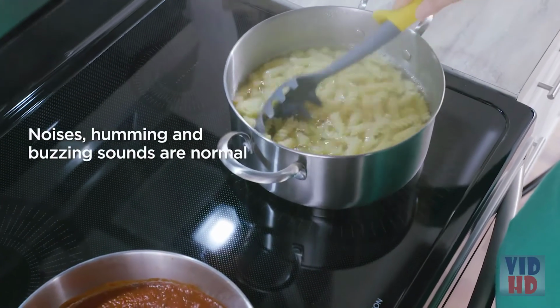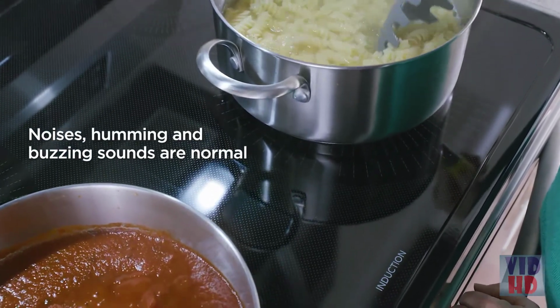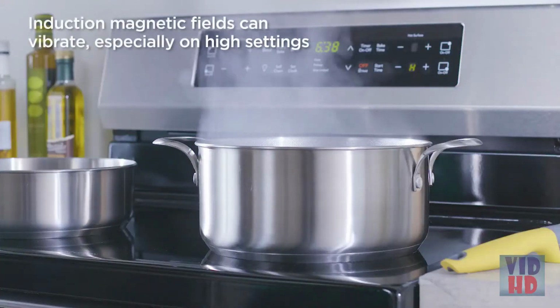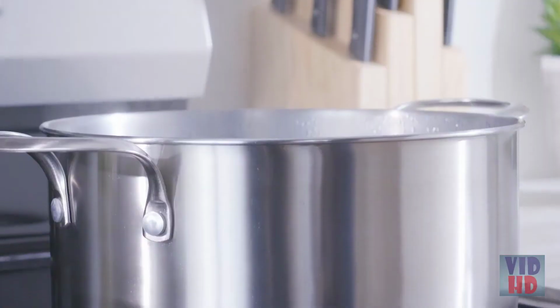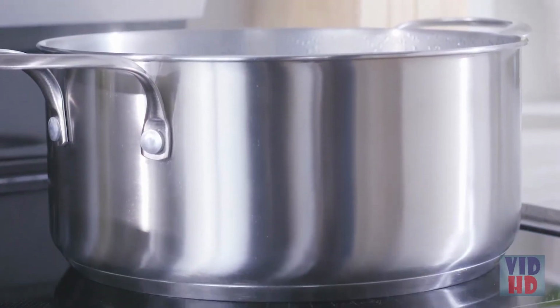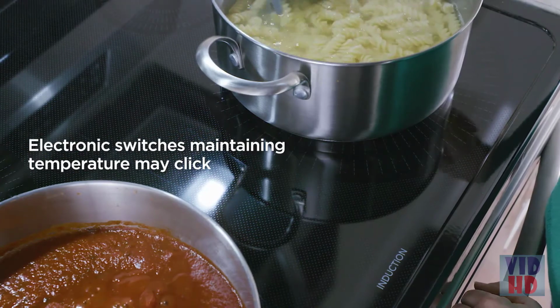It's perfectly normal to hear a slight buzzing or humming sound when using your induction range. The magnetic field over the induction cooking zone may cause the cookware to vibrate, especially on high settings. You may also notice a faint clicking sound from the electronic switches that maintain the desired cooking temperature.